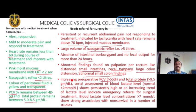But if it is showing a severe colic, moderate to severe colic, then those tests should be repeated quite frequently. Maybe after 4 hours, maybe after 6 hours. If severe colic is there, then a repeated or serial assessment will help us see which way our horse is going, especially the blood lactate level.